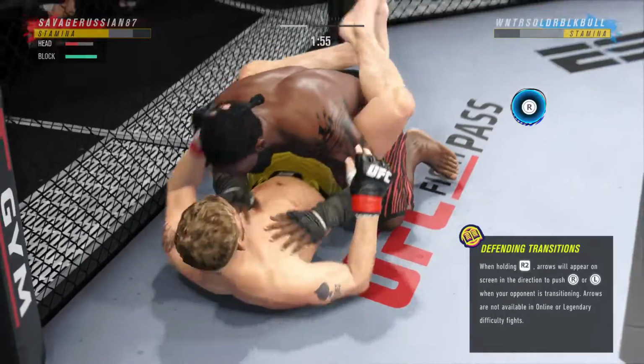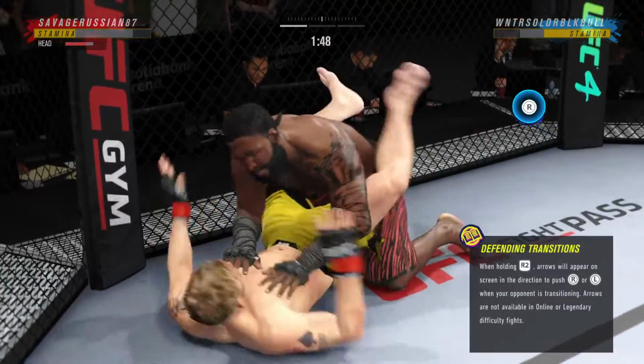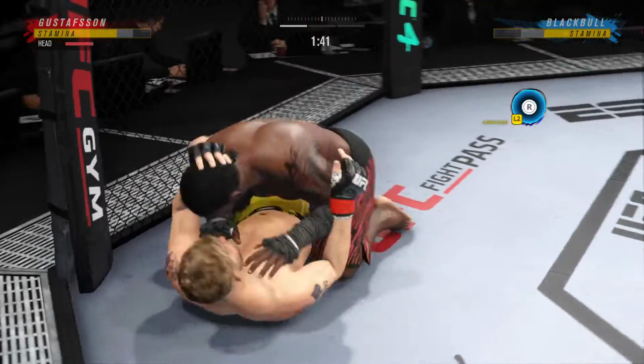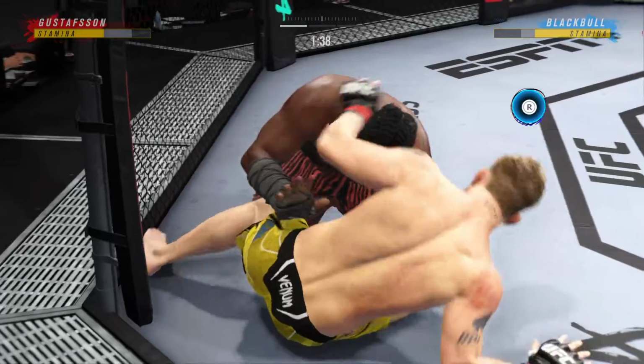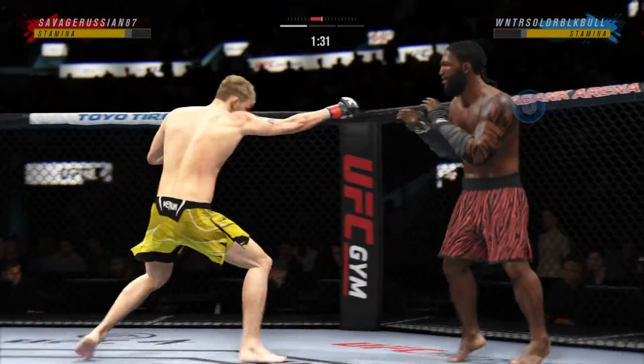Under 2 minutes now to go in the opening round. He's very comfortable fighting off his back, DC. Now looks like he's trying to hip escape. Yeah, he's trying to hip escape or maybe look for a Kimura here.